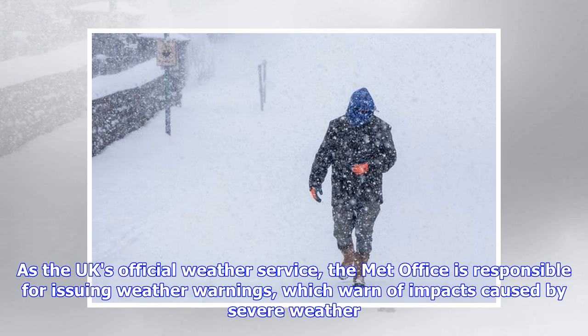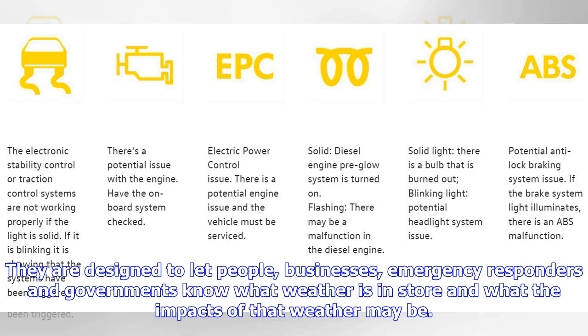As the UK's official weather service, the Met Office is responsible for issuing weather warnings, which warn of impacts caused by severe weather. They are designed to let people, businesses, emergency responders and governments know what weather is in store and what the impacts of that weather may be.